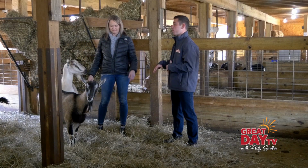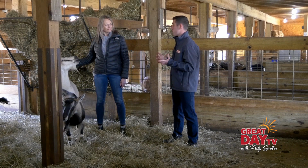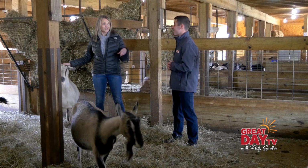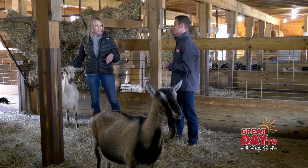We were able to move to this property in 2013, I think, because we outgrew the farm in Charlestown. We just didn't have enough land. So we have 36 acres here, and over 250 goats. Wow.